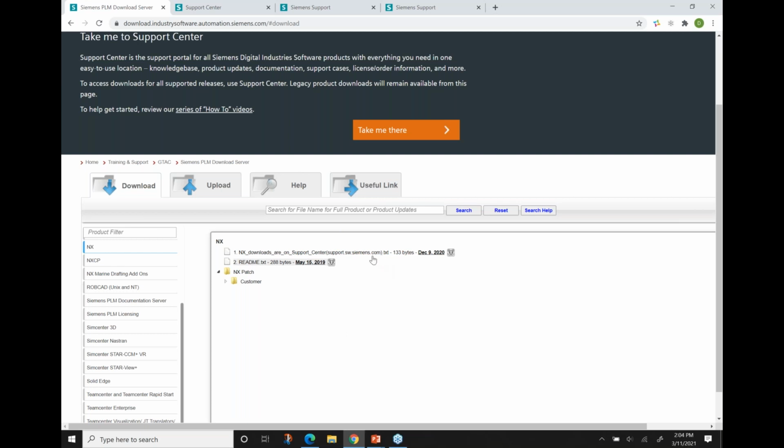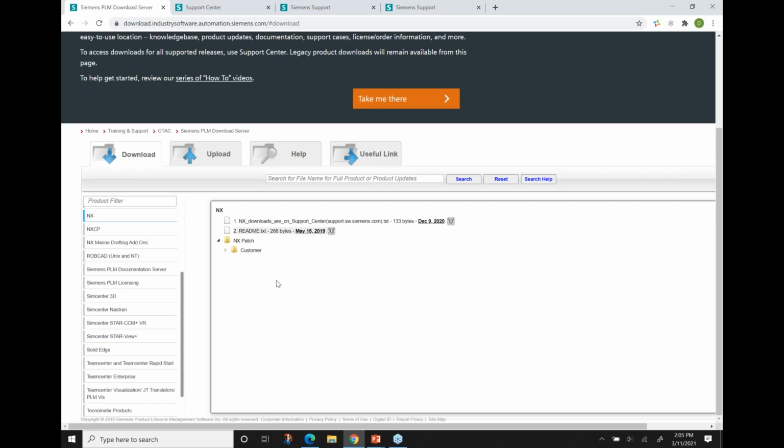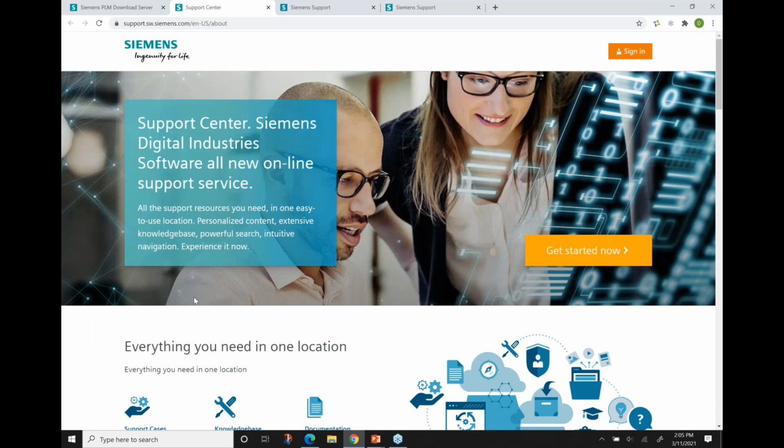And a lot of times there would be two different versions of the same thing. Which one do you get? Well, I hope I get the right one. Well, those days are gone. And this old interface, maybe this from the year 2000, that's done away with. And that's because we have Support Center.